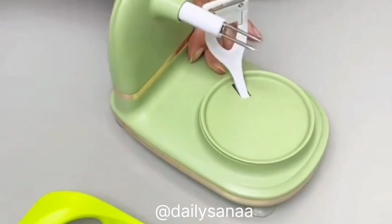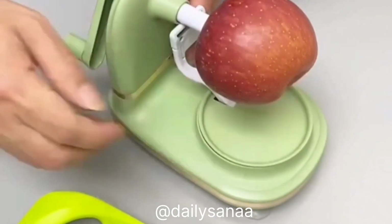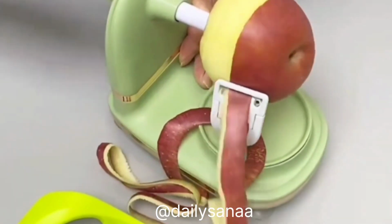To peel and cut fruits, I suggest this wonderful set that will save you a lot of time.